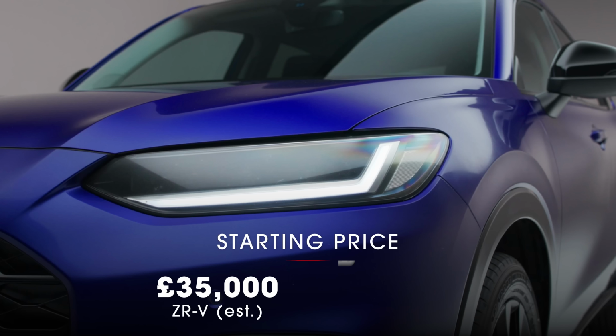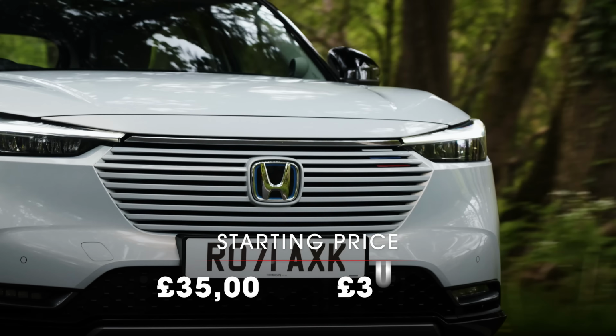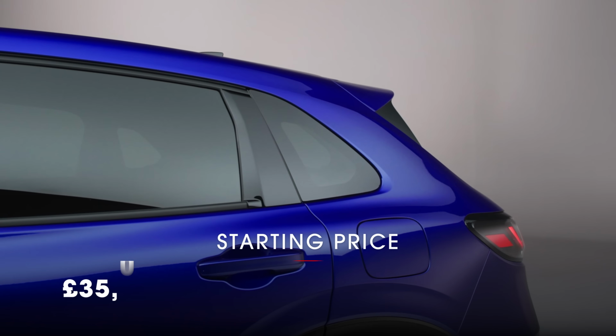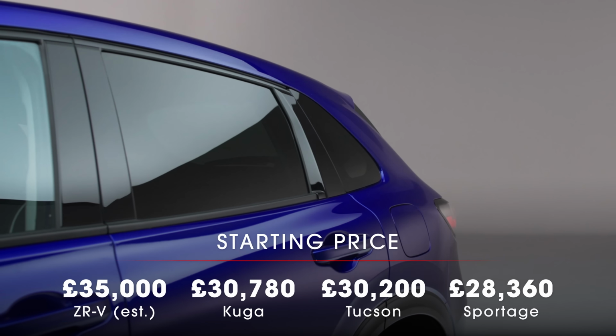It would be, though, a bit of a step up from the starting price of the HR-V. But that's to be expected with the ZR-V being bigger and more practical. And at that price point, the ZR-V would be competitive against its closer SUV rivals.